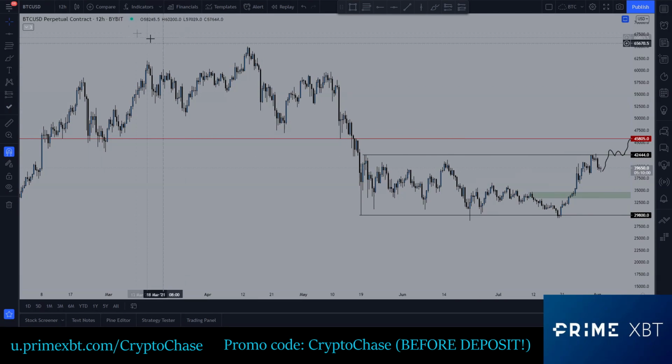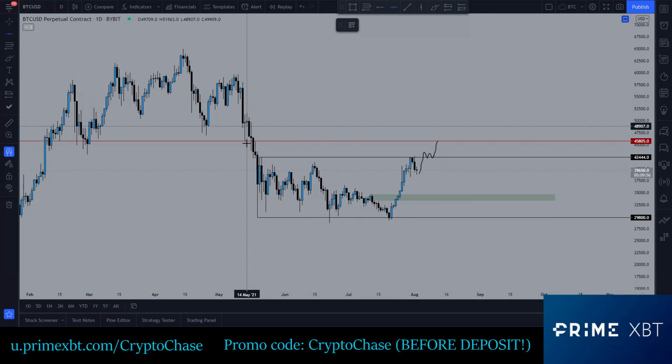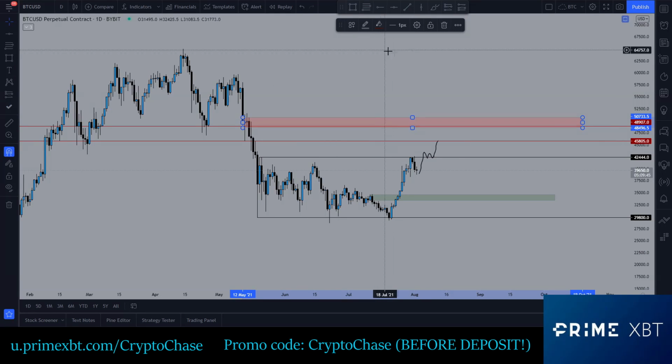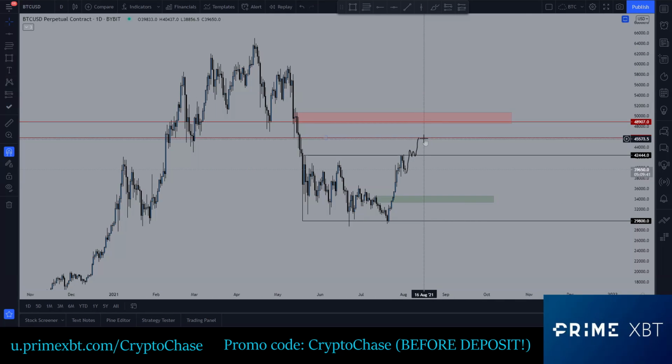And then we'll also mark out another target to the upside, which, let's go back on the daily, I would most likely say this area right here, and then we'd mark this out in red as resistance, something like this. So breakout target 1 would be 45.8-ish. Breakout target 2 would be around 49 to 50K, somewhere right around this red box, 48.9K right in here.